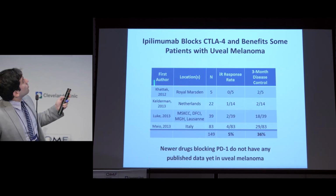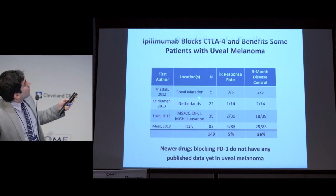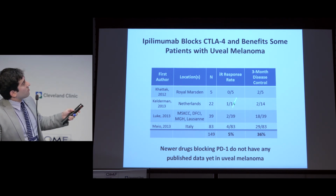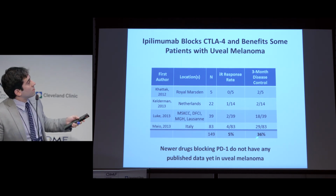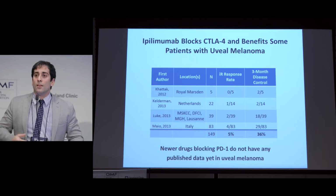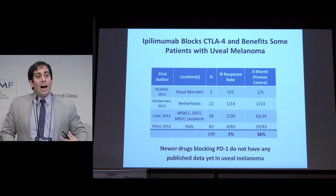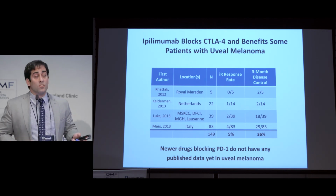We know some reports from ipilimumab, which blocks this one here, CTLA-4. We know there are some patients, again the response rate is fairly low, but we're more interested in how long the disease is controlled by your own immune system. Some patients are controlled at 3 months, which doesn't sound like a lot, but if they are controlled, they can sometimes be controlled for many months, or on the order of 1 to 2 years. Someone earlier said some are brave enough to use the cure word. I would not be one of them. I'm a stodgy person who wants to wait and see how people do, but it's certainly very, very exciting.